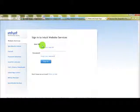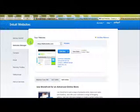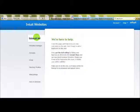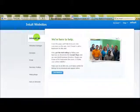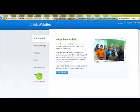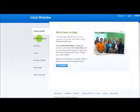So once you've taken advantage of their free trial, you can go to their login page, and I'm just going to enter my user ID here and password. And this is what it'll look like once you've already set up your website. And you can have more than one if you've signed up for their larger package. And everything you need to get access to is right on the left hand side here.